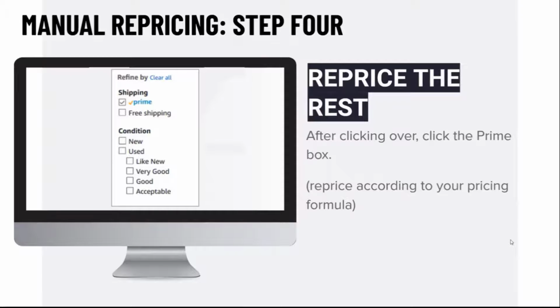And all you're doing now is repricing according to your pricing formula. I can't teach you a pricing formula because everyone's got their own, but whatever yours is, now that you've got competing offers in front of you, you can make a decision about whether you want to lower your price or raise it, exactly how you want to set the price. And then, of course, you just enter the price you choose in the pricing field and save each item as you reprice it. Or just wait until you get to the end of the page and save your prices with one click by clicking the Save All button at the top of the page.